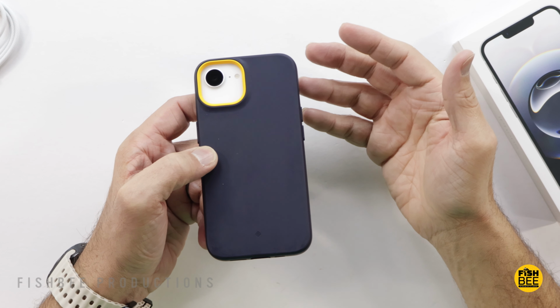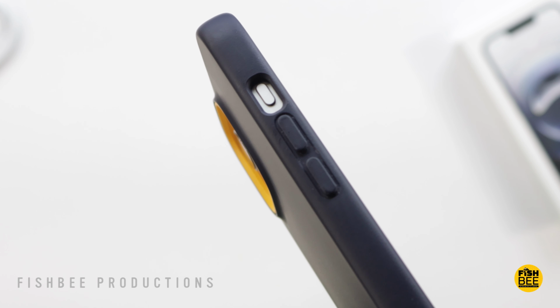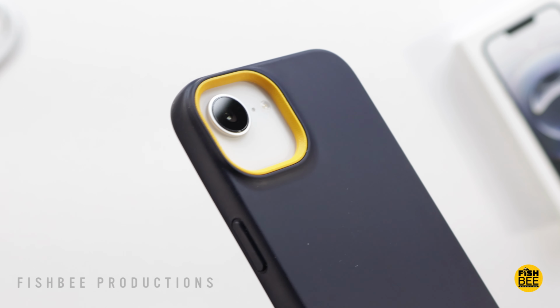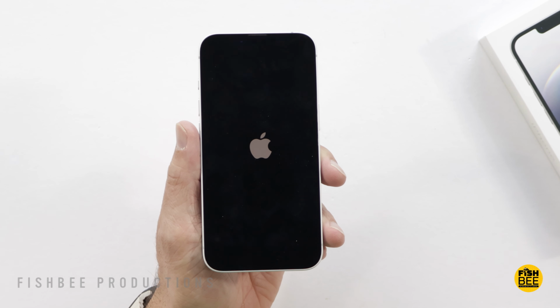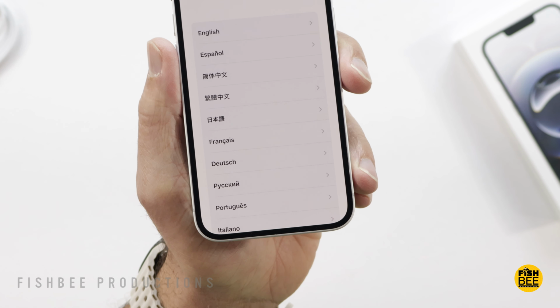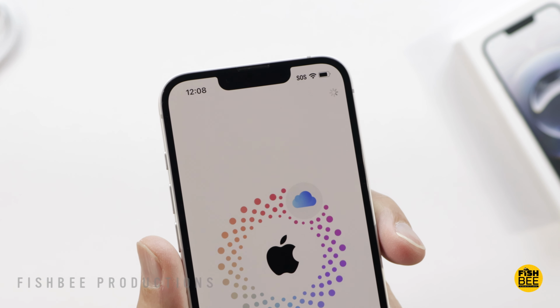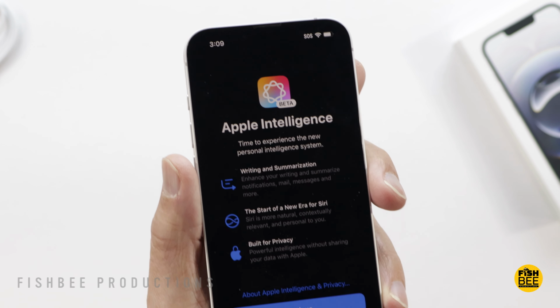Kind of interesting, the case off of my iPhone 13 actually seems to fit the new iPhone 16e. I don't think I would use it because of the camera opening, but you can see the body hasn't really changed much. About the same resolution at 2532 by 1170. It only goes up to 1200 nits peak brightness versus 1600 for the regular iPhone 16, so not quite as bright. Looks to be about the same bezels as the iPhone 13 and 16 as well.